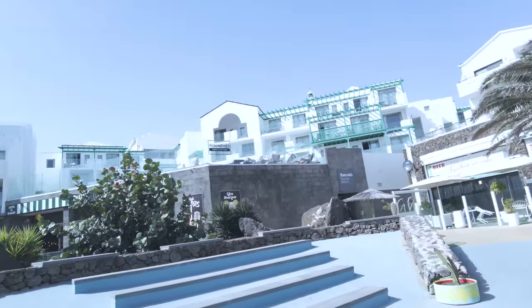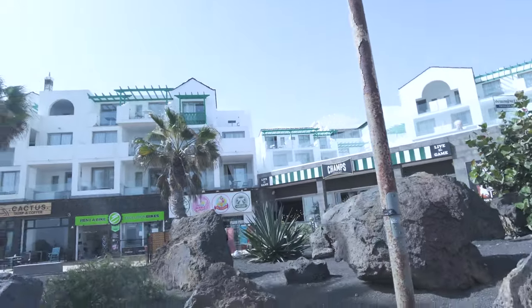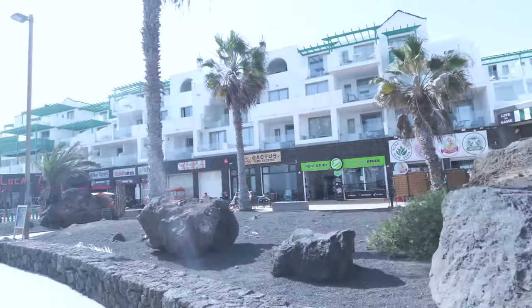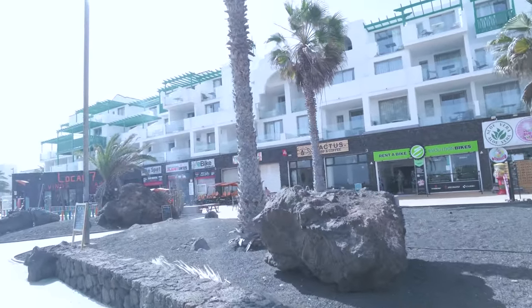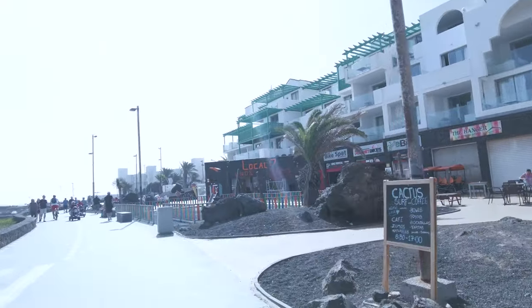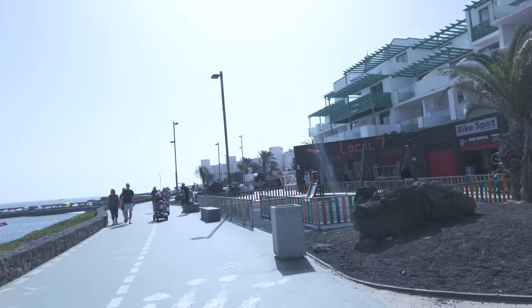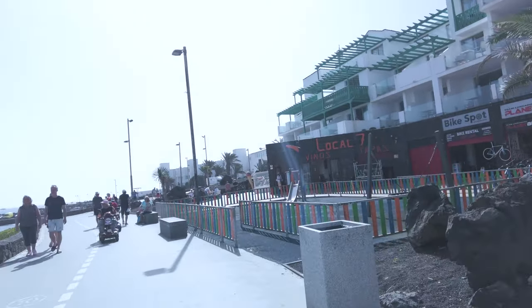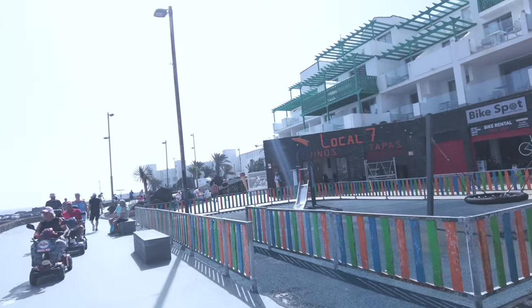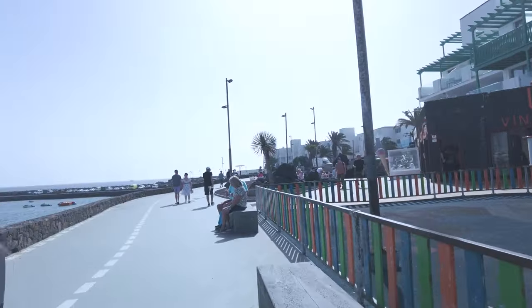Oh, there's the Barcelo Teguise Beach Hotel up the top. Maybe you guys can see that. It looks like some plum beds and a swimming pool up there. Champ Sports Bar. You can rent a bike, e-bikes. So loads of stuff around here. Wow, this is a cracking walk. Local 7 Vinos Tapas. This looks good as well. Maybe I should go here afterwards.